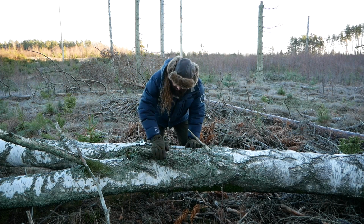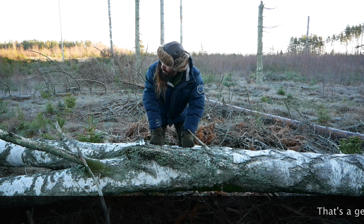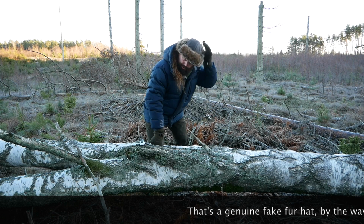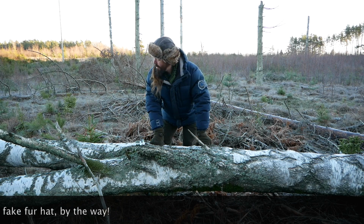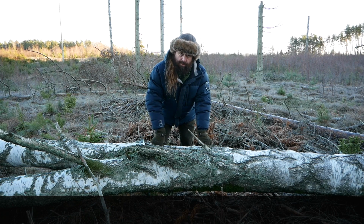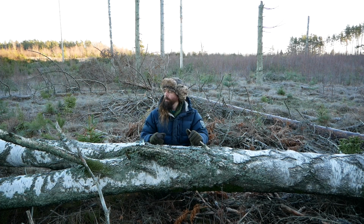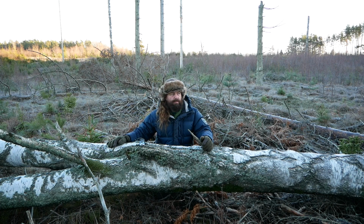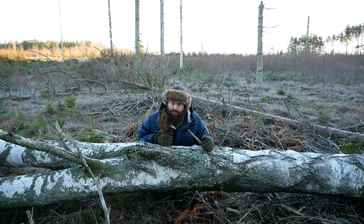Yes, I'm going to take this piece off. I feel bad because this was a beautiful old birch tree. And I think it's still alive because there are still some leaves on the branches. But it's going to die because it's obviously fallen over. There's nothing I can do about that. I might come back and cover this wound here with wax. That's just me being sentimental.